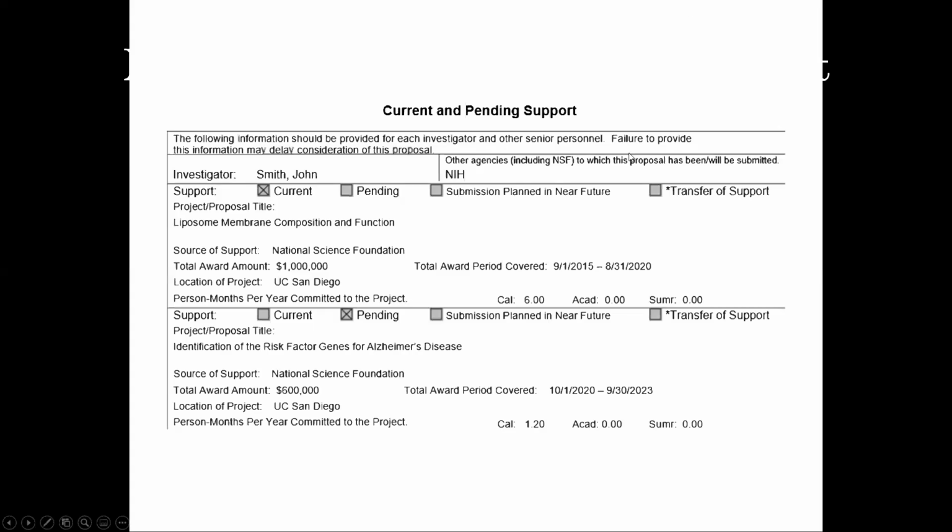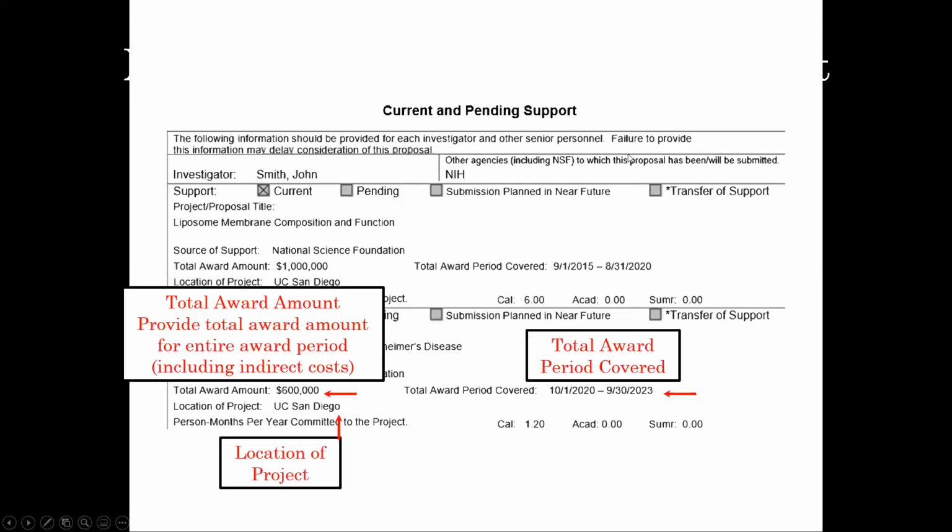To continue, just a few remaining sections here on the current and pending support page. So we're going to list the total award amount. This is different than NIH, which only requests the direct costs. This NSF request is for the total direct and indirect costs. Also, the total award period covered, it's the entire project period. So here we have referenced a 3-year project period beginning October of 20 and ending in September of 23.